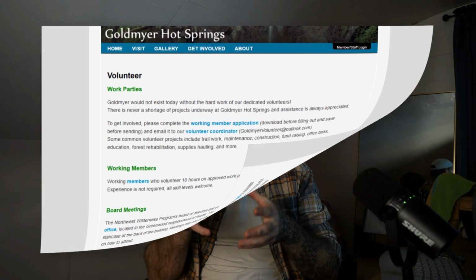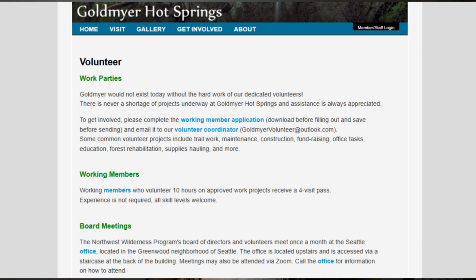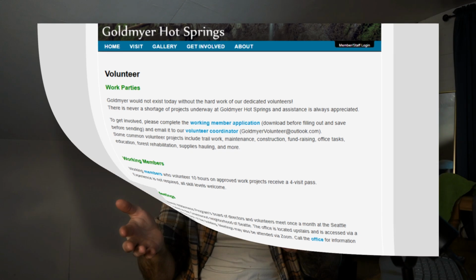There are ways to volunteer to earn free visits or even potentially stay on there for 6 months at a time. And they do accept donations in addition to a very affordable stay. It was about $30 a person to go to the hot springs.